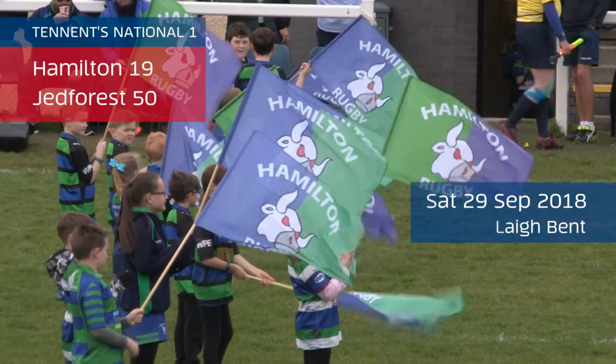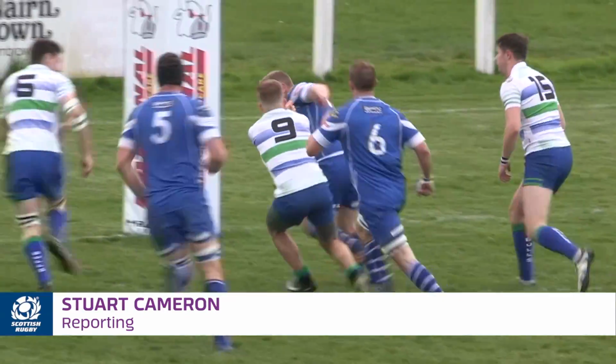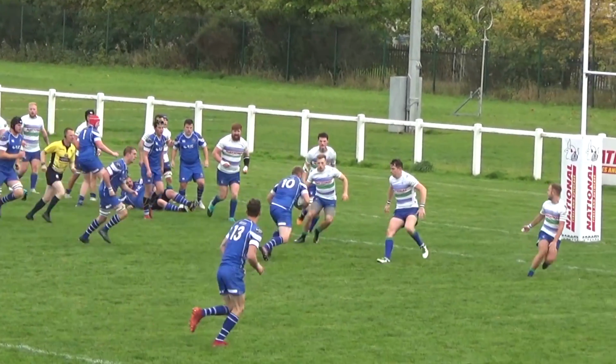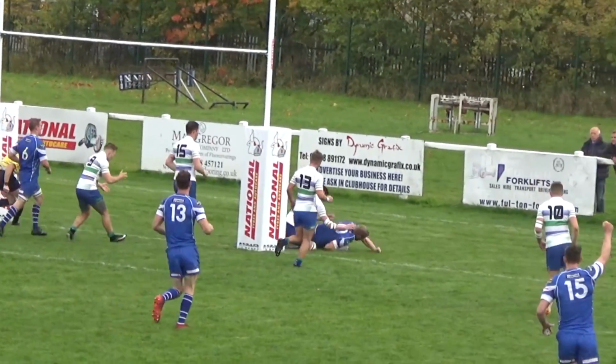After last weekend's success at Dundee, Hamilton were keen to post back-to-back wins on their home patch at Lay Bent, but Jed-Forest had other ideas. And on 10 minutes, a rejuvenated Ewan Scott powered over for the first try, picking a route between Hugo Crush and the returning Craig Ingles.